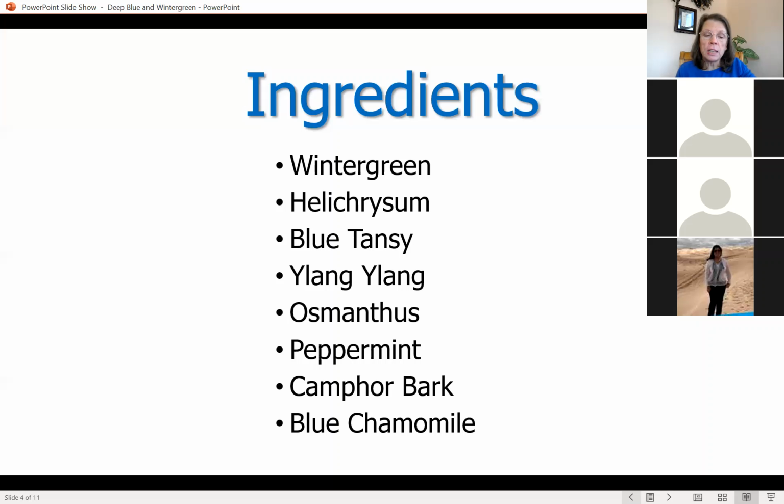If you would prefer to keep the blend off your hands, you used to have the option, or you still do if you have one, to use the 10 mil roll-on. And that will be coming back, but just with a different lid.